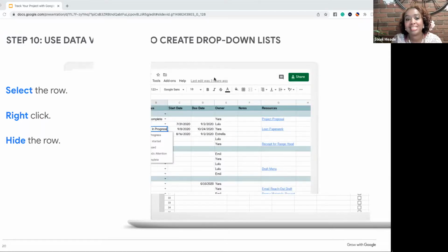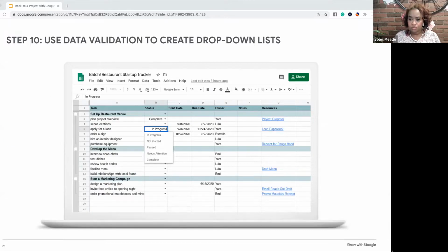So let's get into data validation and creating drop-down lists in this tracker. So here, the image is showing the spreadsheet tracker and we're in the status column. So with the drop-down list and data validation, what it does is it allows you to fill in keywords that might be associated with that particular column. So what happens is if you say status and you have a team of 15 people and everybody just types in their status, then everybody's response could be different. That makes it very difficult for you to manage where everyone is at.